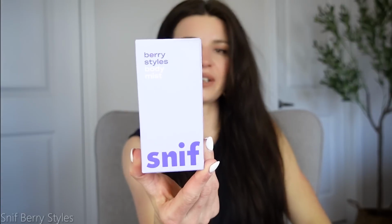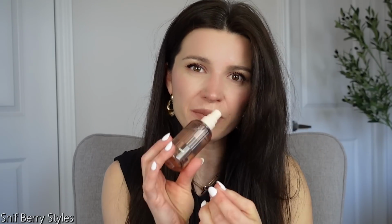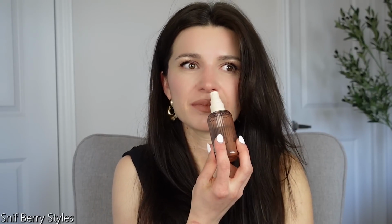For sure. Berry Styles. This is all about berry. And this is my favorite. This actually smells really yummy. I can do a berry. So to me, this is mostly about blueberry. It's so delicious. It makes me think of the little blueberries in bagels. You know, they're not real, those fake blueberries. It smells like that. But I love that smell. It smells like a candy blueberry.